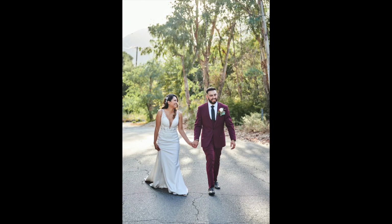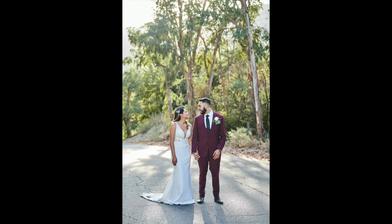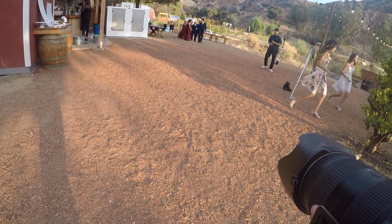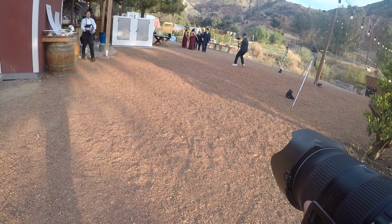Here, these are photos I took, and I did not have a GoPro going. But look, it's super nice. We moved a little bit. The sun again is behind them, and I get all kinds of angles, tighter shots, wider shots. So now we're getting to the entrance.